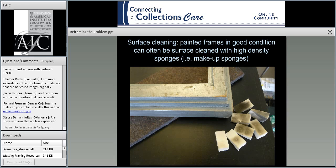But if you have a painted frame or a wood stain frame that has a secure finish and is really grimy, after you dust and vacuum, you can sometimes use high density sponges to remove more grime. These sponges will crumble a bit often when you use them, so you usually have to dust or vacuum afterwards to avoid leaving bits of sponge on your frame. And information on these sponges, they're polyurethane sponges used in the cosmetic industry, is available in your handout.